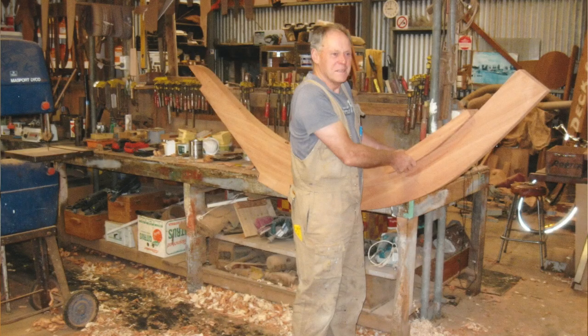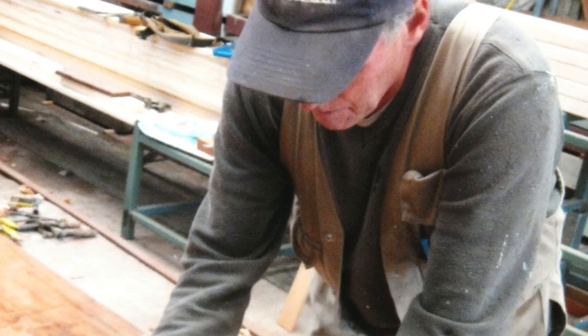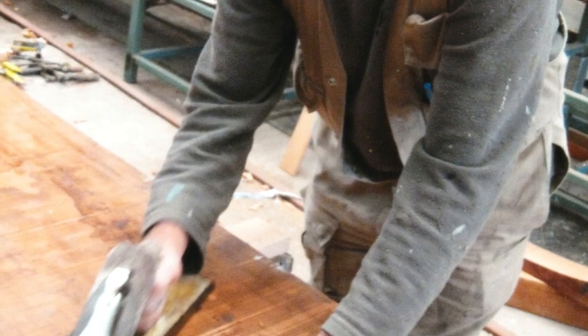Anyway, we sent away for the plans, we got the plans, and went down to Garry Stewart. So I've had a lot to do with Garry over the years and admired his work, and so we decided we'd build this boat. Pleasure to watch him work, really. He's had a lot of experience over the years, but he's an absolute perfectionist.